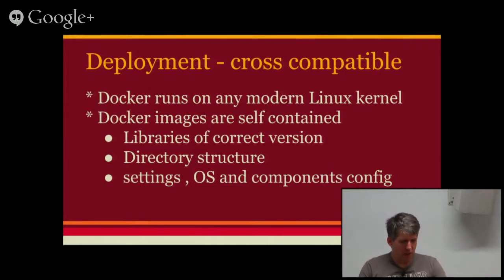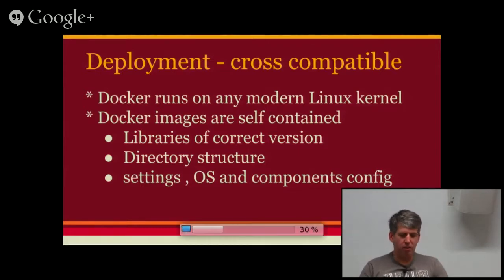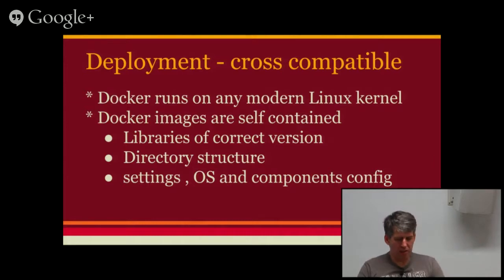So the Docker images are completely self-contained. They contain their own libraries of the correct version, the correct directory structure, the settings, the OS and components configs, etc. So they're all in the container, and you don't have to worry about it. You can quite easily run a CentOS application on a Ubuntu box, and as far as the application is concerned, it's running on a CentOS box. It sees the CentOS file system, it sees that everything's the same.